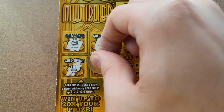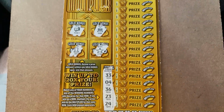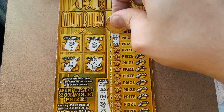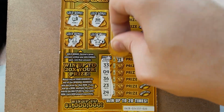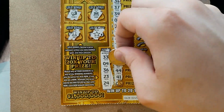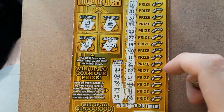Nothing there, nothing there, nothing there, nothing there. Alright, so our winning numbers are 33, 4, 36, 23, and 24. Alright, I do not see any matches, so nothing on ticket 20.